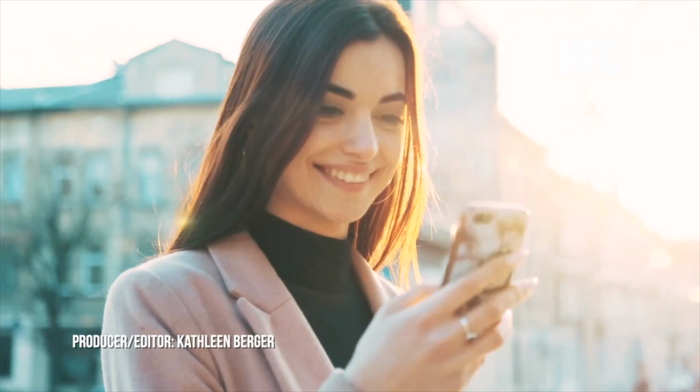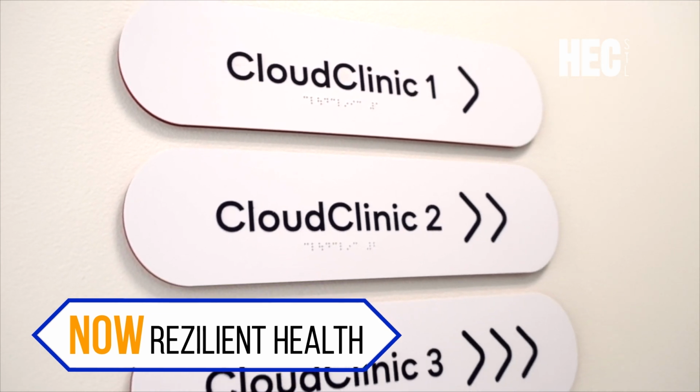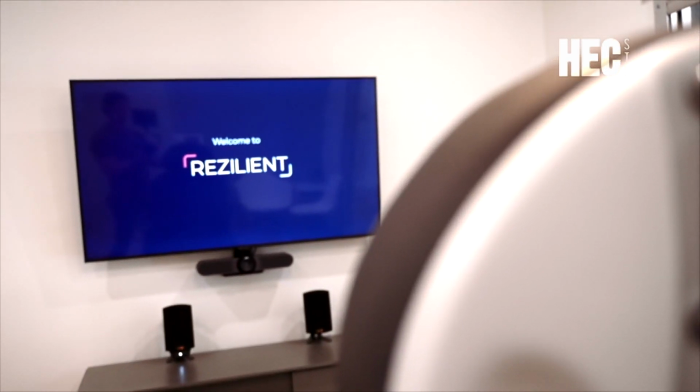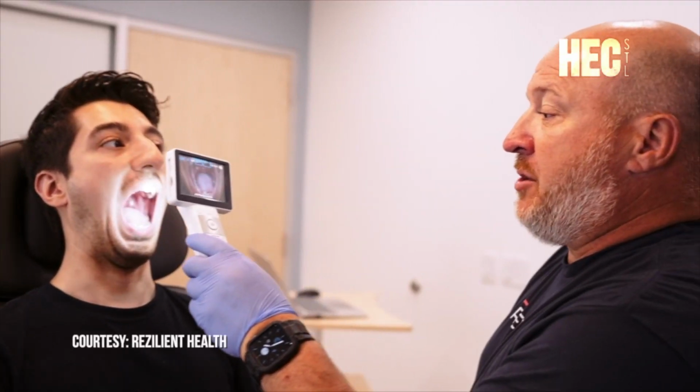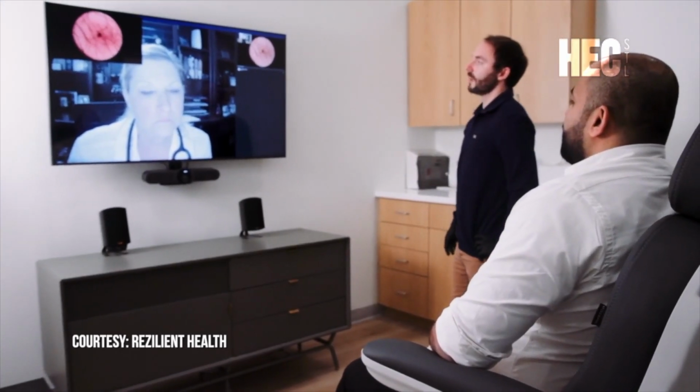In a world where everyday activities are intertwined in the cloud, going to a cloud clinic for healthcare needs could be modern and efficient. And all the tools in a doctor's office are connected and live streaming to the doctor remotely. What that allows you to do is not only do you get access to primary care, but you get access to 70 specialists same day.